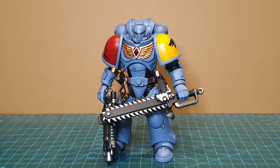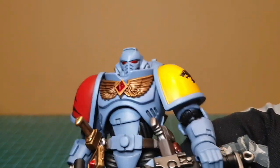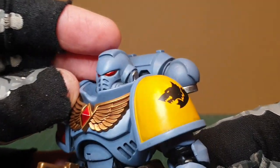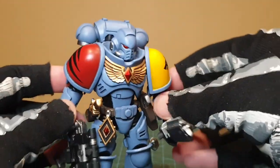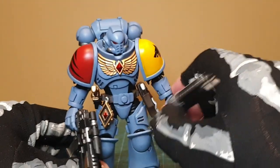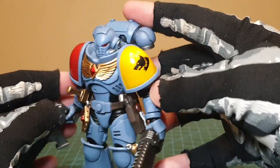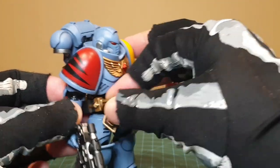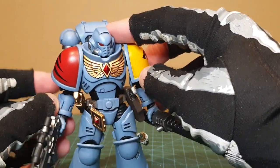This is the Army Builder Intercessor for the Space Wolves. It's nice reflective lenses that they're doing now, which looks great on their figures. He's probably the best representation of an Intercessor that I've got so far. Better than the Ultramarines version for some reason. Feels better in hand. This knife thing comes out, and stays on there even though it looks floppy. Done well there.